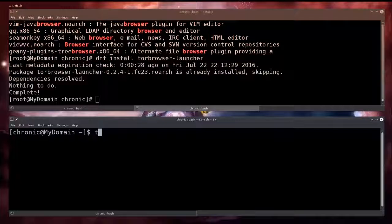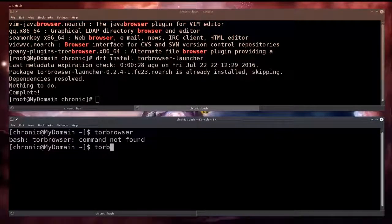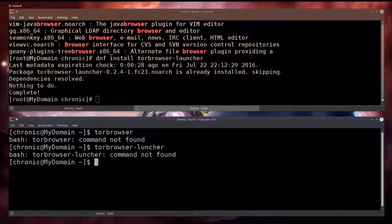And down below, it's a normal user, so Tor browser, like this. No, Tor browser launcher. You're killing me here. Okay, so ls bin grep -i Tor.